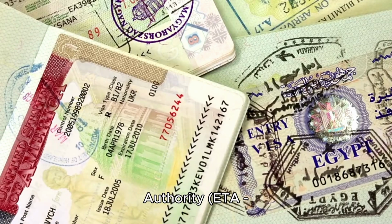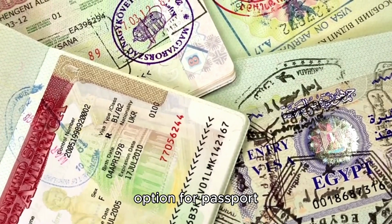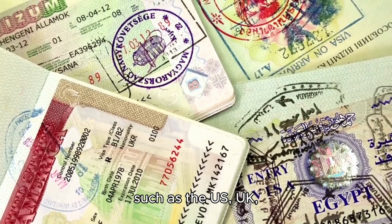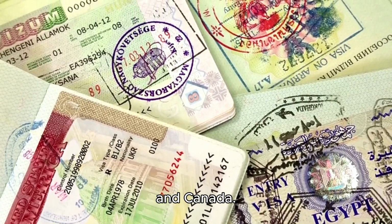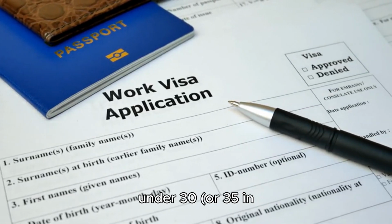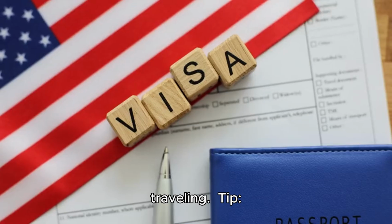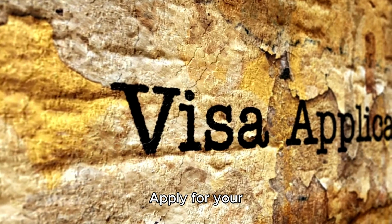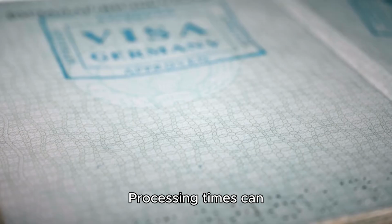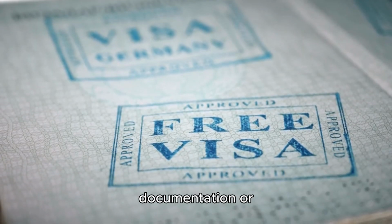Electronic Travel Authority, ETA subclass 601, a streamlined visa option for passport holders from eligible countries such as the US, UK, and Canada. Working holiday visa subclass 417 or 462, if you're under 30, or 35 in some cases, and want to work while traveling. Apply for your visa online well in advance of your trip. Processing times can vary, and some visas require extra documentation or interviews.